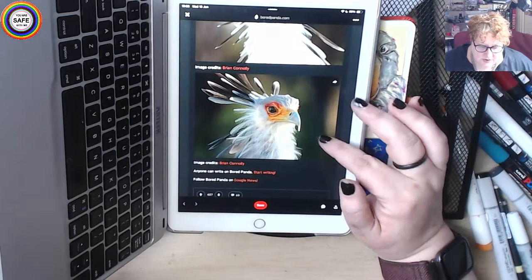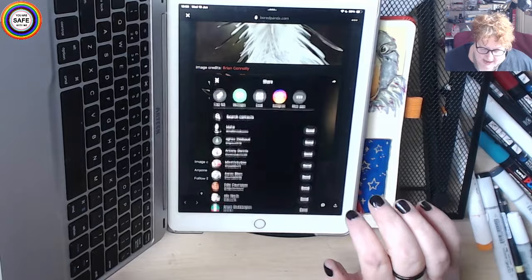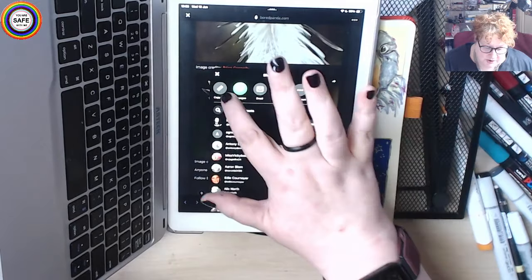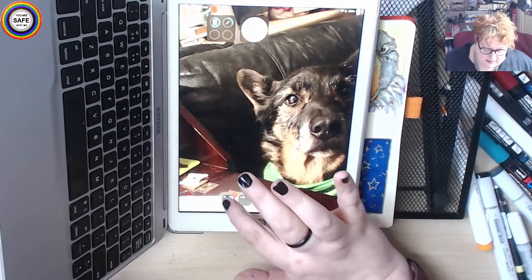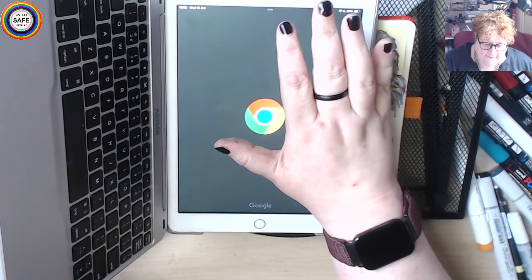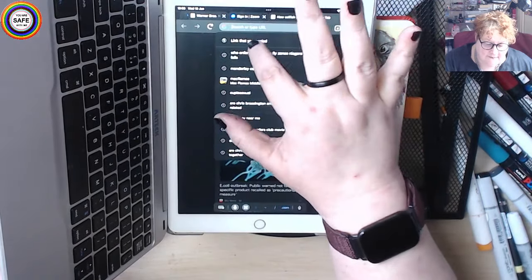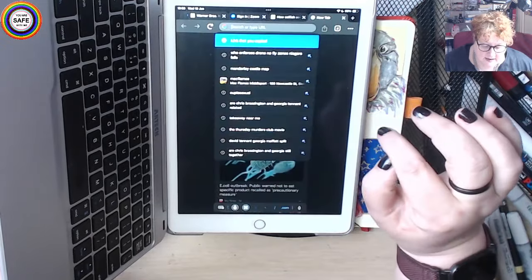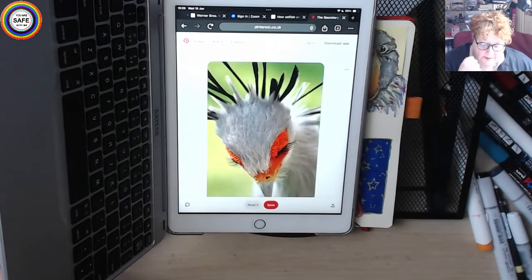Oh, I'm going to have to draw. Oh, I'm bookmarking this page. Share to copy link. That'll do. Let's go to Chrome. And paste the link. Seriously, you're going to take me via Pinterest again?